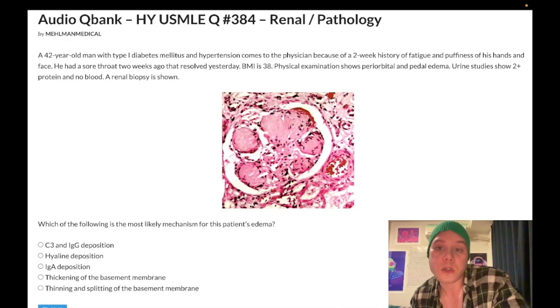Now, if we ignore this image and we just look at the vignette, an upper respiratory tract viral infection plus edema where we have no blood in the urine, just protein, that sounds like minimal change disease, okay? Although minimal change disease is rare in adults, so we wouldn't really be thinking that here. It's not that it's impossible, it's just minimal change disease tends to be pediatrics, where you have nephrotic syndrome. But no blood in the urine is a really important detail because that's going to help us sift through potential differentials. So let's just walk through the answers here as far as why this guy might have edema, and we can try to eliminate and sort out what's going on.